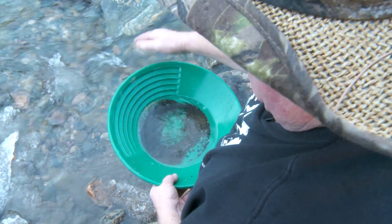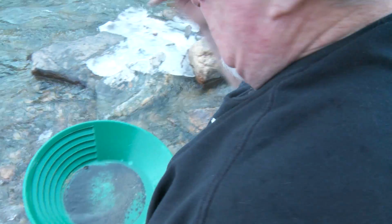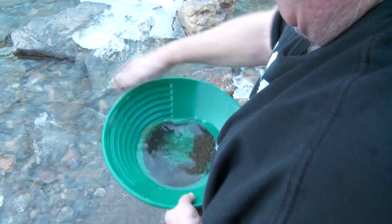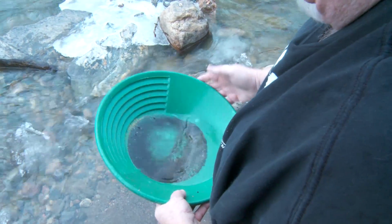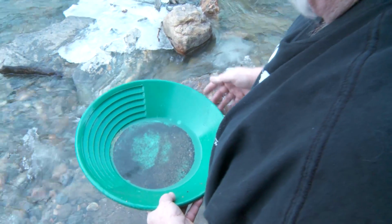Tap that up there. That was all at the very bottom of the bucket. I didn't find anything like the first couple scoops that I pulled out of there. Everything was at the bottom. But that's some nice gold. That's some nice flaky stuff. Some of it looks pretty chunky too. Beautiful.